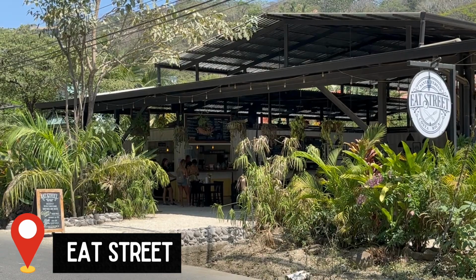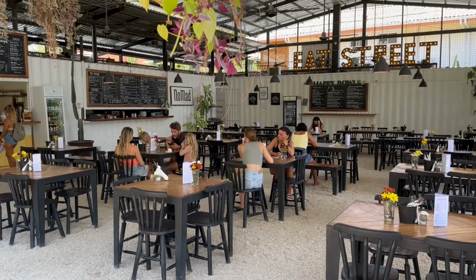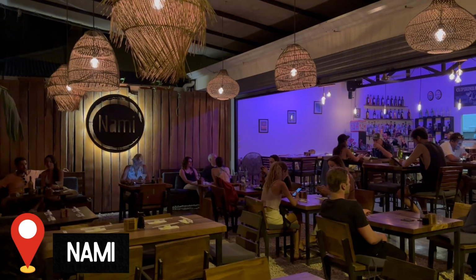And then down here is Eat Street. We haven't been there, but we heard it is great, as well as Nami for sushi, which I know we're gonna try out maybe tomorrow. Oh, definitely. And something Adam's been looking forward to is checking out Zeneda's. It's the hostel he stayed at when he was here 20 years ago, and it's just down the street, so let's go there. Behind me here is the entrance to Zeneda's.